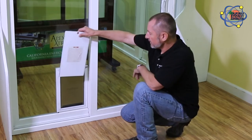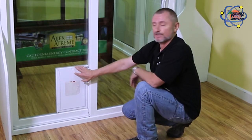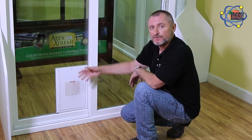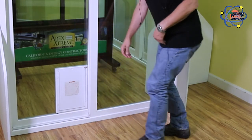Now, when you're done with it, and let's say you don't want your pet to be going outside, you simply put this and they don't know how to open this back up. And at the same time, if you're going on vacation, if you're leaving your house, you just simply lock this and this door becomes very secure again.